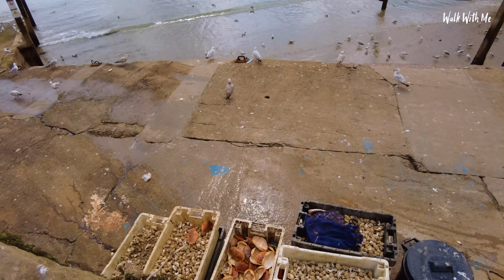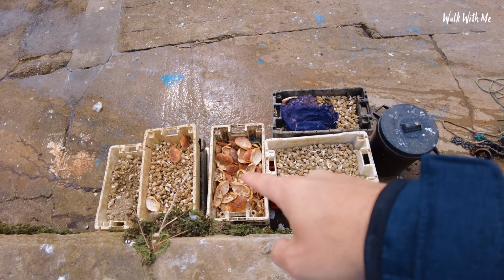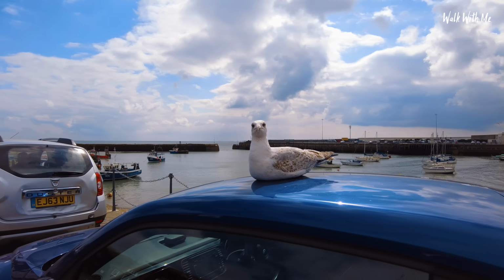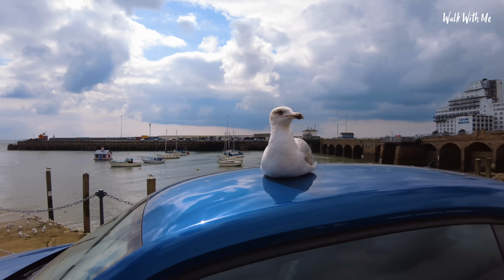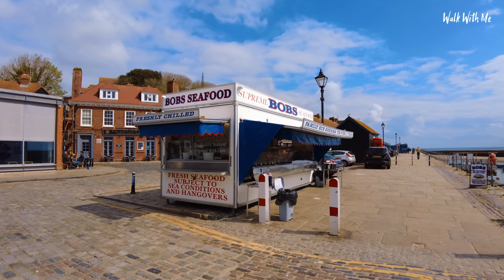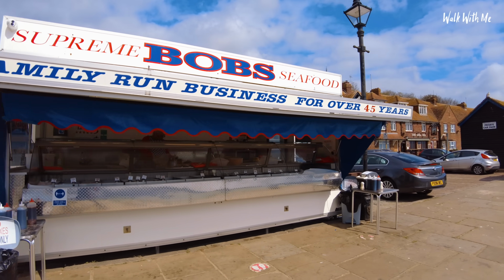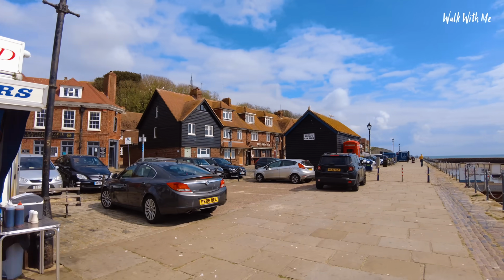Look at that! All the old bits of shellfish just left there. That absolutely stinks. Don't mind me, I'm sure that person loves you sitting on his car. Some local whelks being sold here, I can see them actually. Oh, sun's coming out just a little bit.